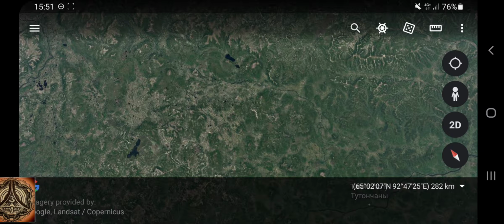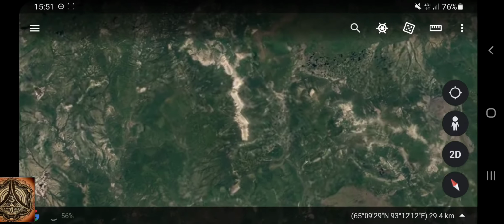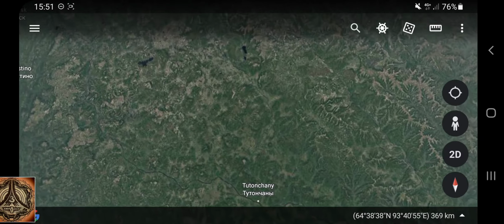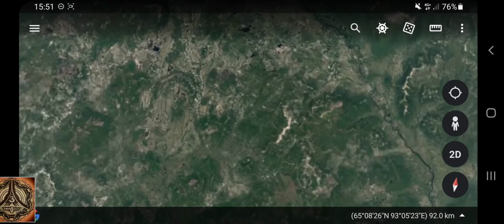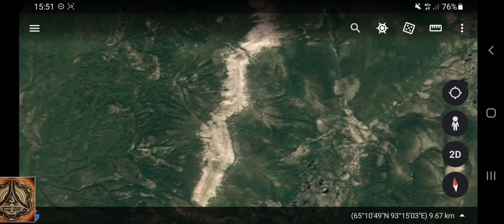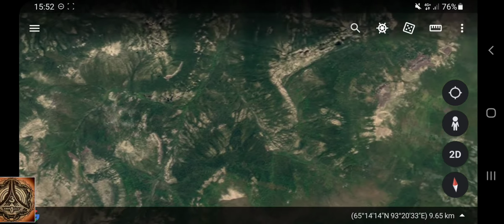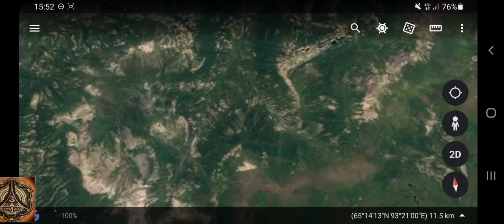We are now at Google Earth. And the quake has happened. Here is a city somewhere. Tutonhani, or something like that, and the quake has been somewhere here. Sorry for mixing up languages every now and then. And the quality of the pictures isn't that good, but it looks really intriguing. The whole landscape there, even though the quality is really not good.